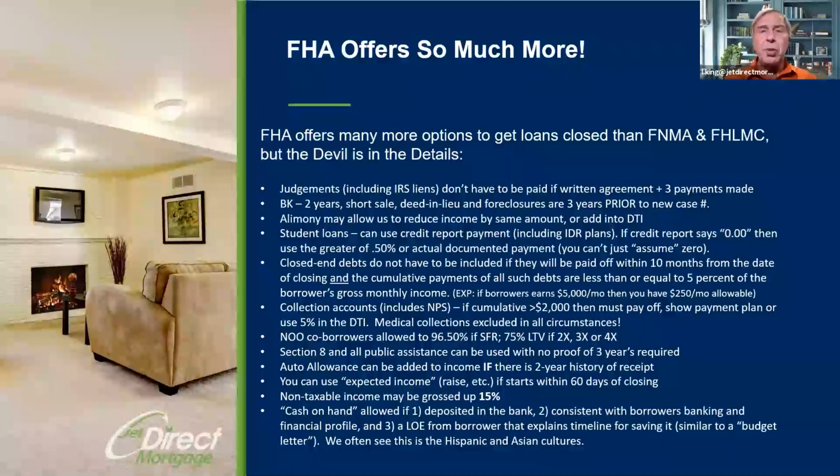And they give us 3-4 months of bank statements and we see $1,000 a month in cash coming out every month. And the borrower says, hey, I've been doing this for a year and a half and I've saved up $12,000 at home. It's sitting in the piggy bank and I'm going to go deposit it. And that's where it came from. And they showed us that we could do it. It's allowable.